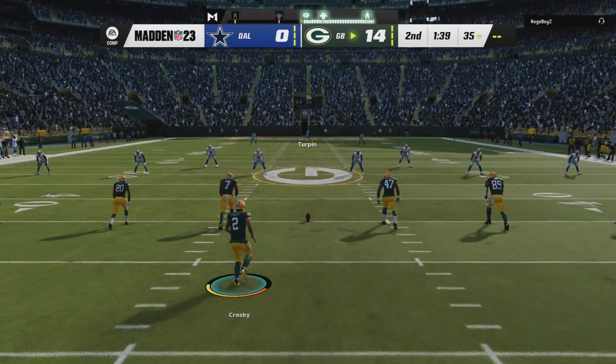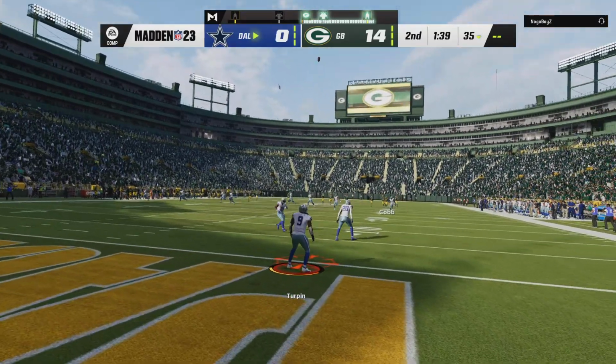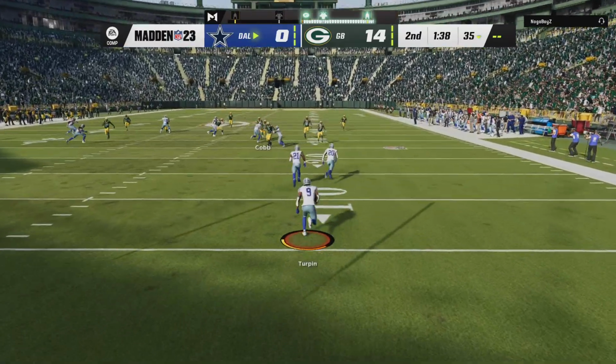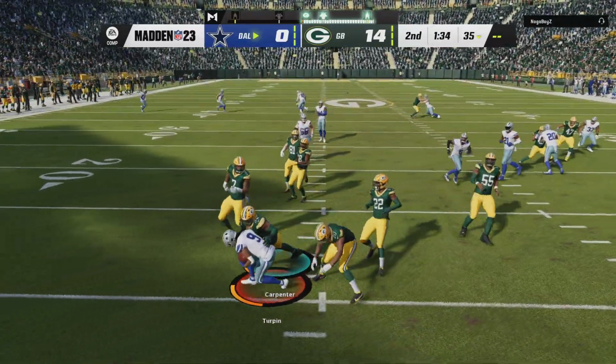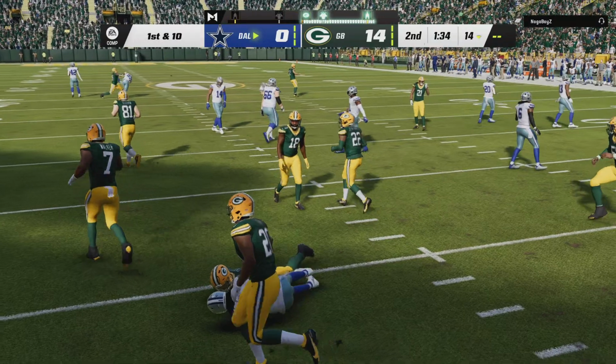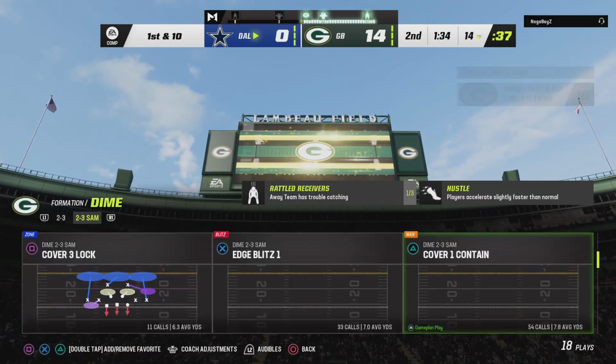Now after the touchdown, here's Crosby to kick it away. This taken in at the goal line. And a nice job there on special teams to limit him to inside the 15 as he's dropped at the 14.